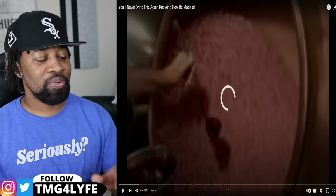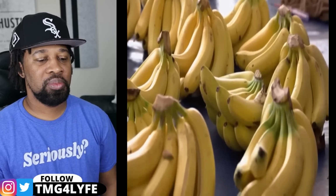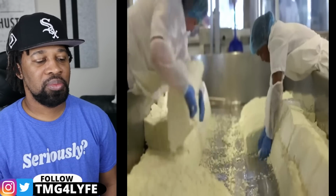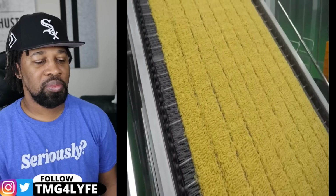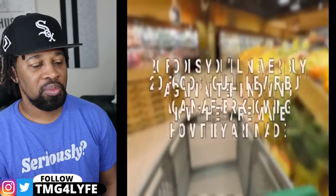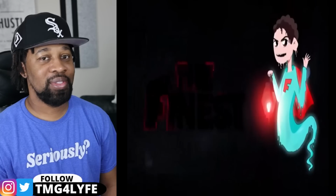All right, here we go. There are generally no hidden ingredients or weird processes associated with your average fruit or vegetable. You bite into a banana and you know it's a banana. But manufactured and processed foods are different, and some have pretty shocking ingredients and processes. From Pringles to red food, here are 20 foods you'll never buy again after knowing how they're made. Here we go.